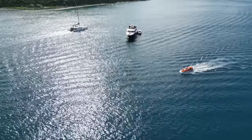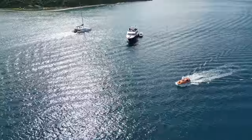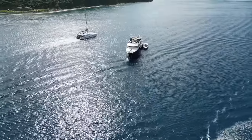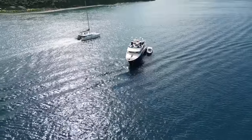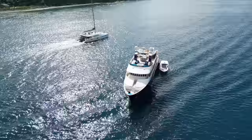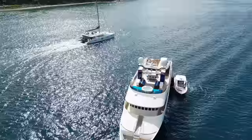The Big Blue was built by Troy Marine in 2009 and was delivered to her owner in 2010. She has a beam of 27 feet and 7 inches, which is 8.41 meters, and a maximum draft of 8 feet and 6 inches, which is 2.59 meters.